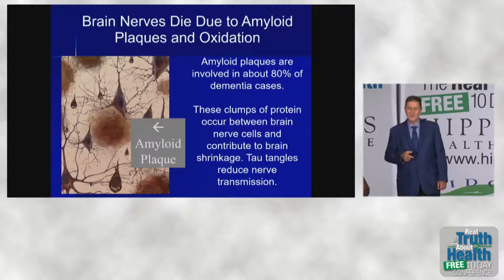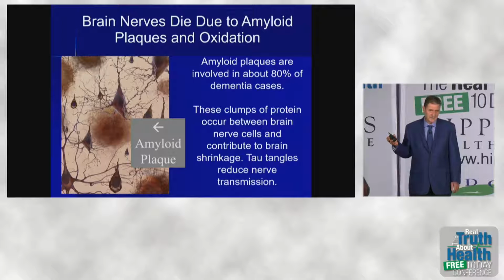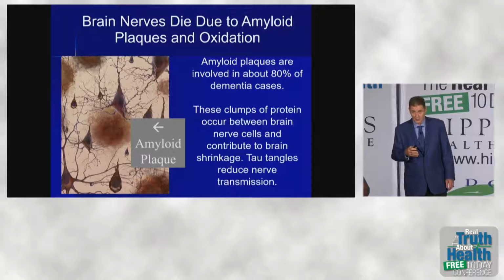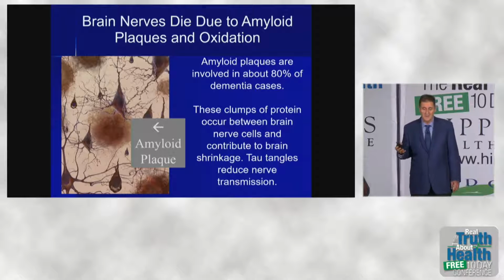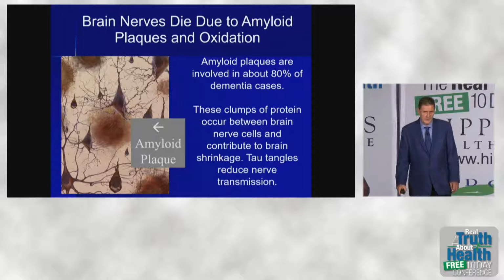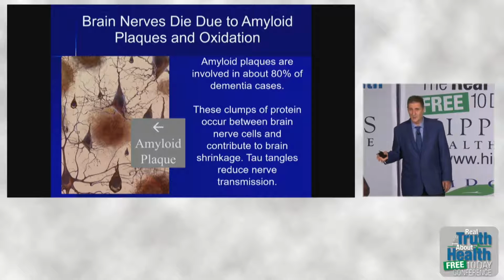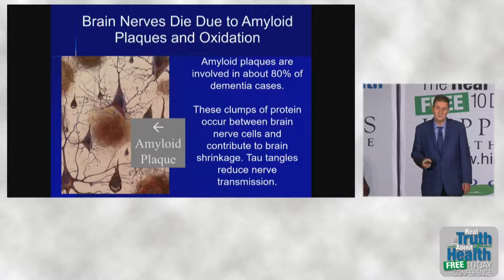Those fuzzballs in the picture are called amyloid plaque or senile plaque, and they're produced over a long period of time, many decades. Another reason why I'd like people to start early in their defense of their brain. They're involved in about 80% of dementia cases. Do they cause dementia? It's an interesting question. We're not sure. But they certainly are existent more in Alzheimer's brains than not. But there are some very normal old brains with Alzheimer's plaques where there is no memory or cognition problems at all.